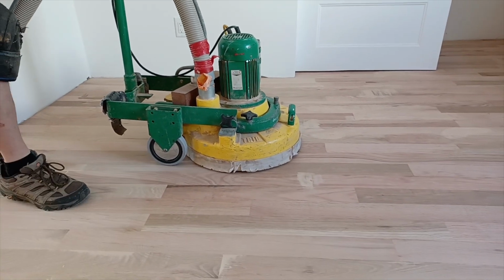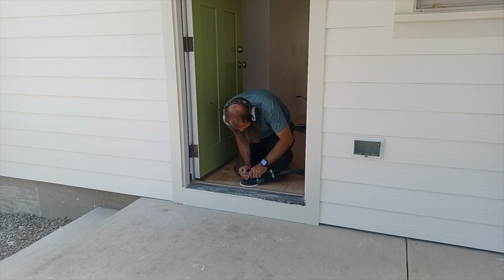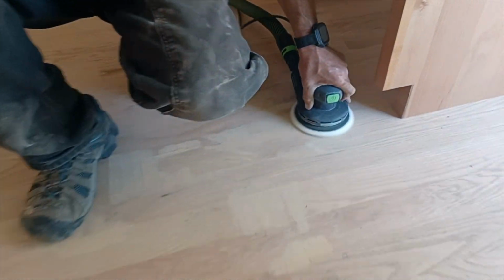I like a little bit more texture on the floor so it's less slippery, and this is a little more affordable. The best money I've ever spent is paying Ryan and John to sand this floor for me. We're coat ready here in the back ADU. Everything's been sanded and vacuumed, and I'm just getting ready to put the first coat of oil down.